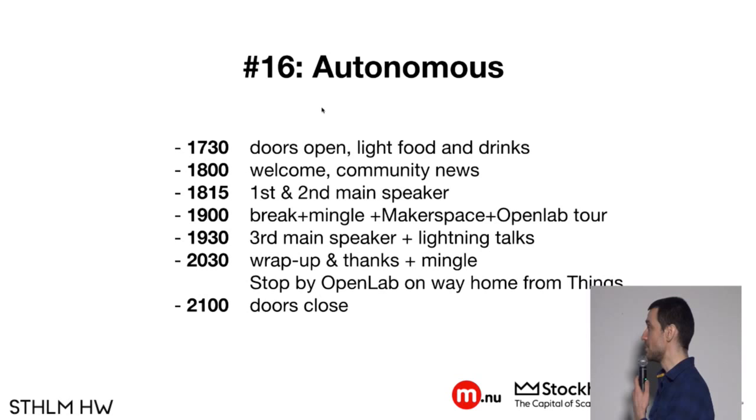During the break, there's a makerspace tour in this building, and there's an Open Lab tour in the other building. There's also some demos of some robotics in the other building, so maybe on your way home, you can stop by there. And then after the break, we'll do the third main speaker, followed by the lightning talks. The lightning talks are kind of like quick fire format, max 5 minutes. And then, of course, we wrap up.